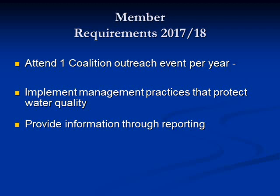So again, implement those management practices that are protective of water quality, and then we don't have all those exceedances in our water quality, and it really cuts down the cost of monitoring for the coalition, which then in turn saves you cost. Provide information through reporting. Yes, a lot of paperwork. Yes, we have to do a lot of reporting, but it's required by the law, and we're here to help you work through that process.